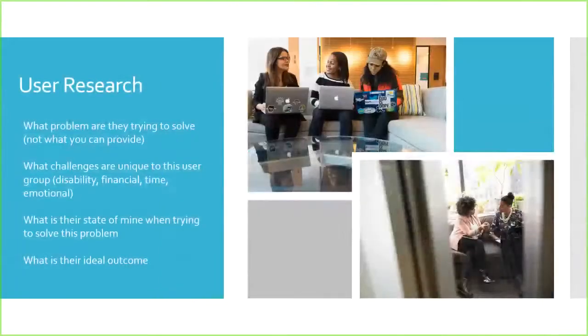Anyway, so what do we look for in user research? Well, this goes to understanding what problems they're trying to solve, not what we can provide for them, but what problems are they individually trying to solve? What challenges are unique to this user group? Do they have a disability? Is there financial strain, time restraints, emotional? There's a lot of things that are very unique to every group that we don't see.